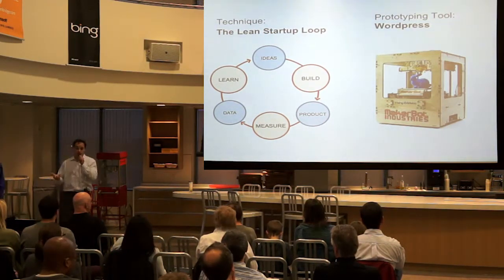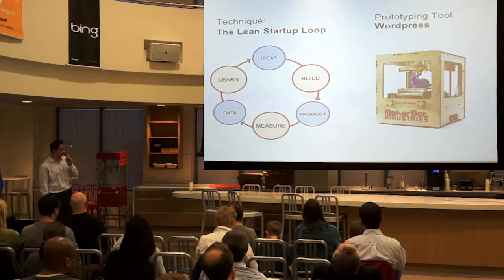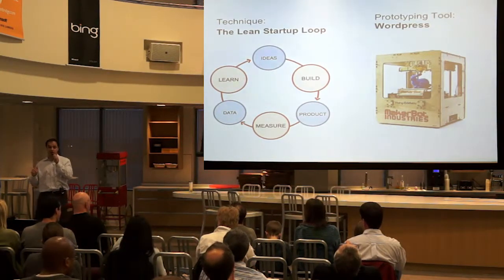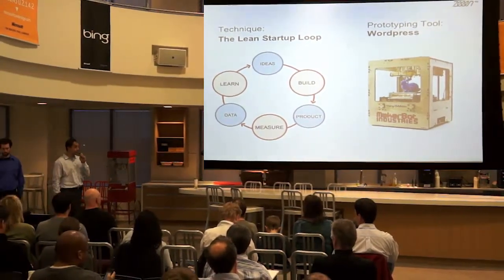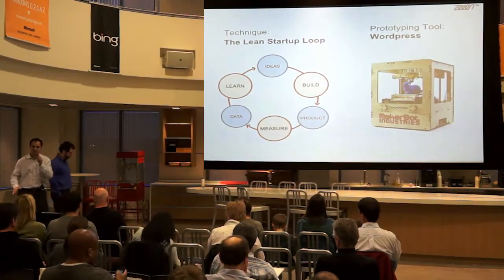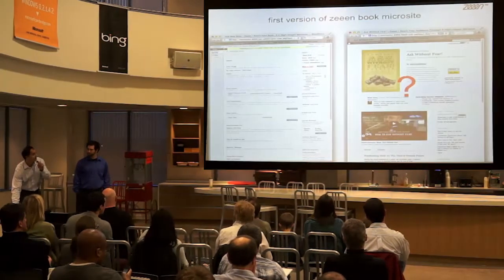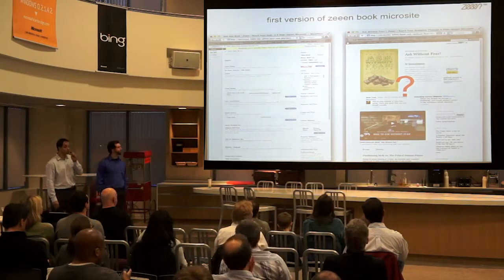Well, how do you do that? Well, we used WordPress to do that, and we figured out a way to do it very efficiently, very quickly. To do that, we actually had to build certain plugins, sort of a platform to allow us to do that efficiently. So that's how we got to WordPress. We haven't really started using it in the beginning. Now, this is our first version of the microsite that we built.